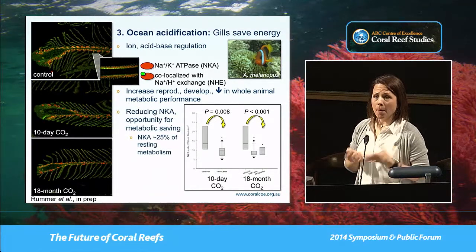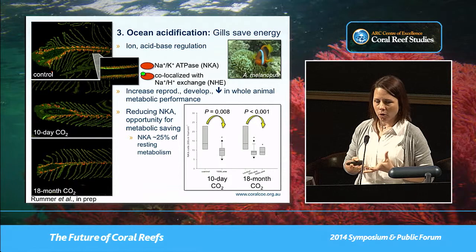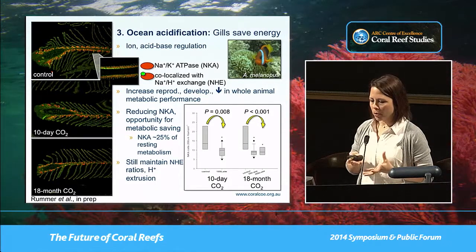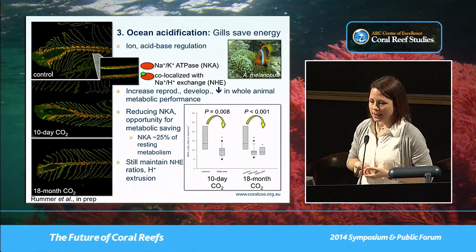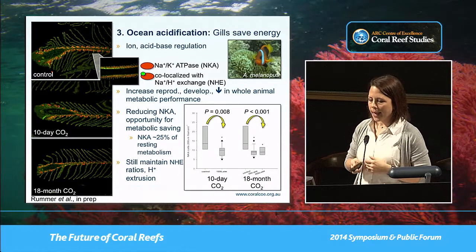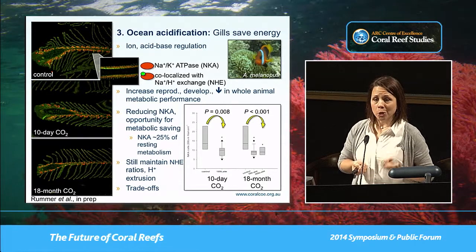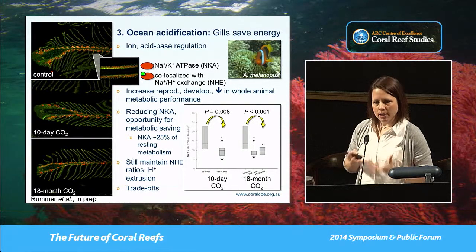Reducing NKA is a massive opportunity for metabolic savings. It can represent up to 25% of resting metabolism of an organism. What was really interesting is that they still maintain this crucial sodium proton exchanger, that's acid extrusion, very important when you're being exposed to high CO2, in about a 40% ratio, which is what we found in control fish. But they were decreasing that very expensive transporter, NKA. And so given Gabby's findings with increase in reproduction and development, but also the decrease in whole organism metabolic performance, there clearly are some trade-offs here in terms of saving energy.